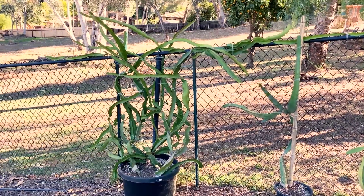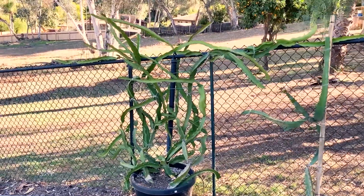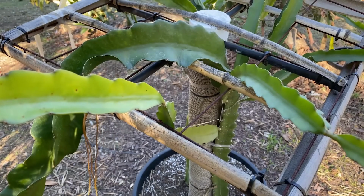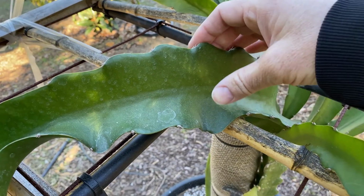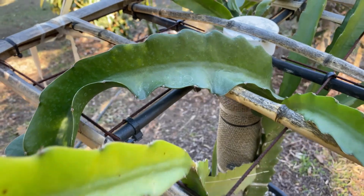So this is Hylocereus undatus, or white flesh dragon fruit, and most are very, very vigorous. You can see here my Thai white grows really, really thick, and this thing is only 15 months old. But wow, that one is probably the fastest grower of the undatus I have.